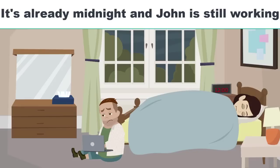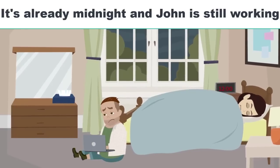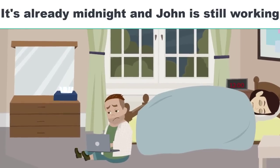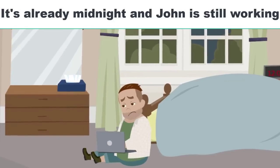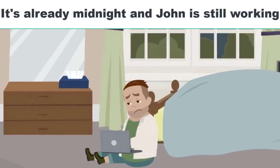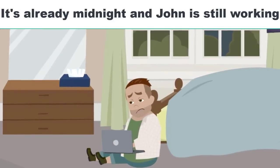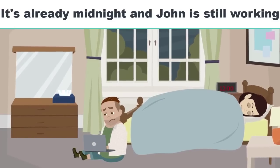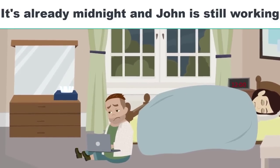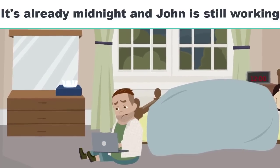It's already midnight and John is still working. Ya es medianoche y John sigue trabajando. It's already midnight and John is still working.